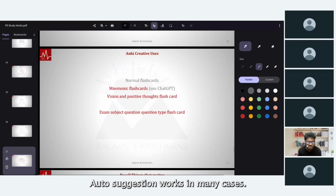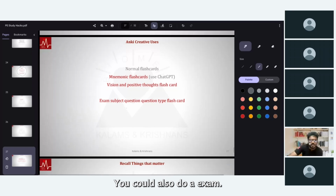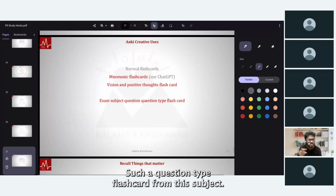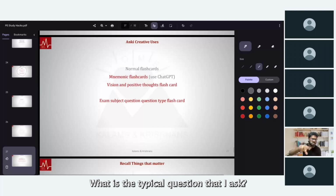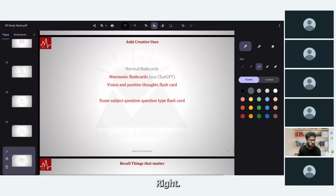Autosuggestion works in many cases. Positive thoughts, expectation bias. So many of these are known to work. Positive things, you know, in moderation, why not, right? You could also do exam subject question type flashcard. Hey, from this subject, what is a typical question that I ask? ECG, for example. You can make a flashcard of GATE questions, right?